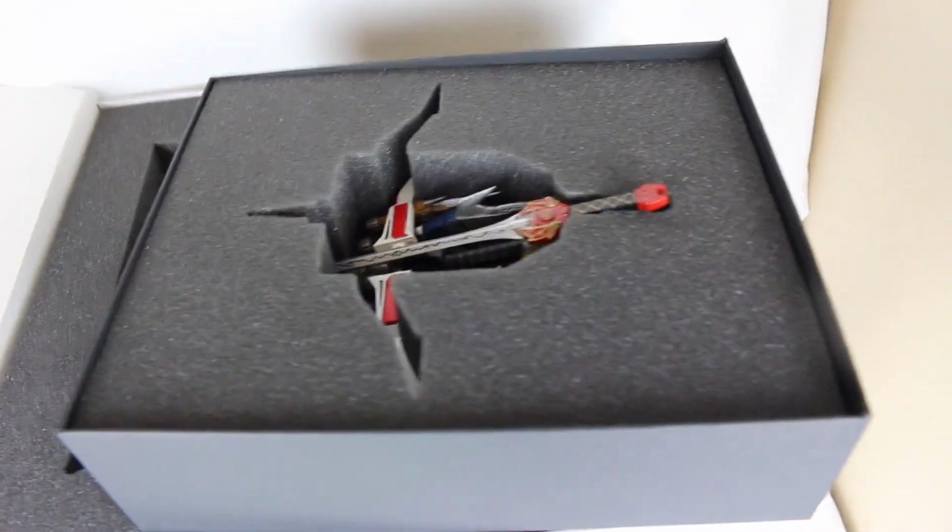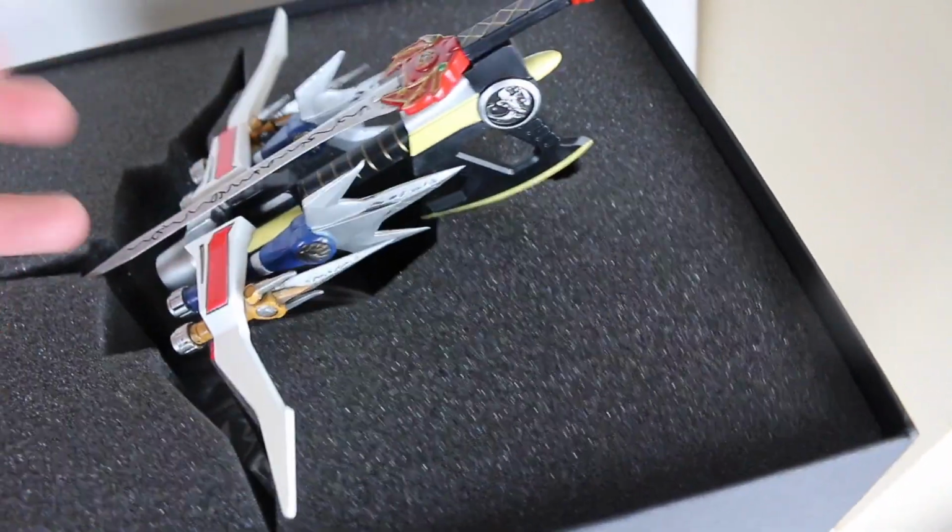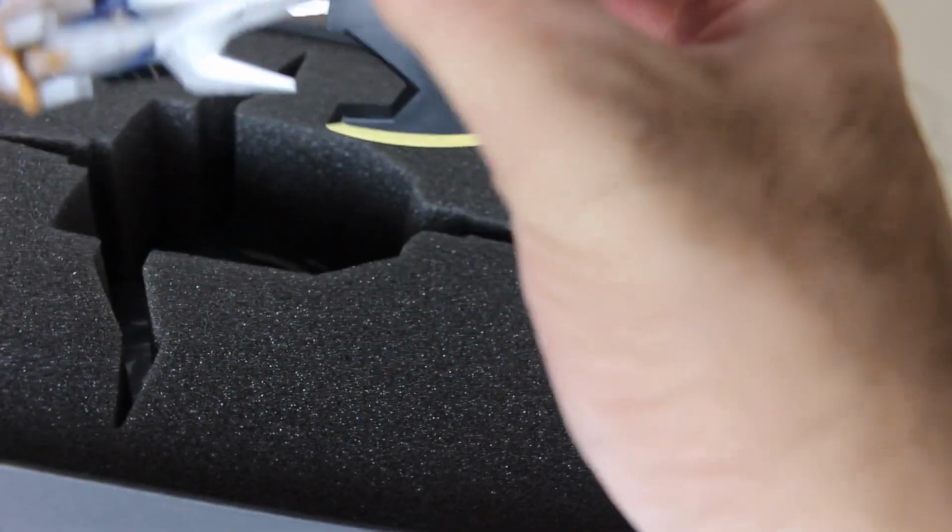Oh, okay. So they have this combined Power Blaster. Yo, this looks sick. I don't know if this is exclusive. This might be exclusive to the team set, which is why I bought this. I think it might be.